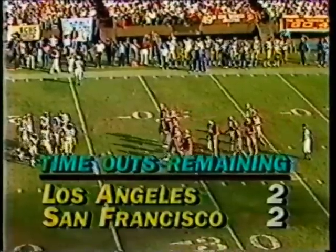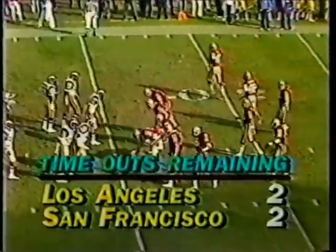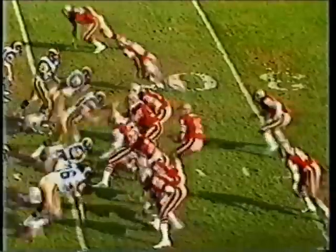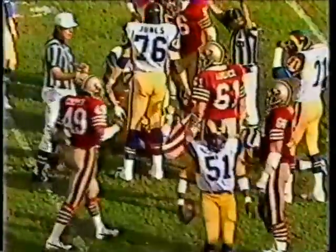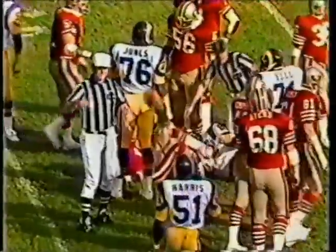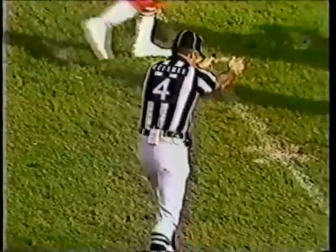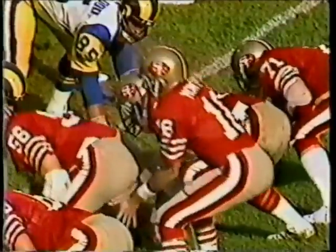Cooper, 50-yard completion to the 25. Clark, Solomon split out. Montana with a lot of time, but he's not going to throw it. He's sacked back to the 30-yard line. The ball is loose, but been blown dead. He had time on that play, Roger. He had time, but there were 5 Rams back and only 2 49ers down there, Solomon and Dwight Clark, and he just didn't have anywhere to throw the football.